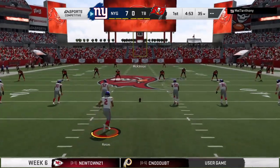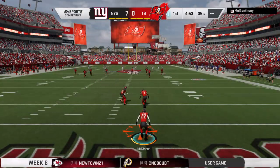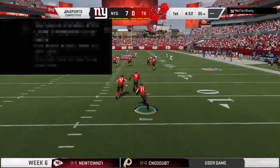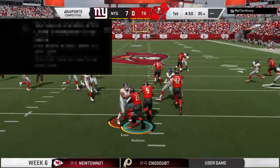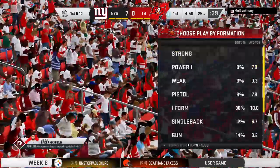Now after the touchdown, here's Rosas on to kick it away. This will be taken in at the 1. And not a bad return. Here he gets it out to the 25-yard line.